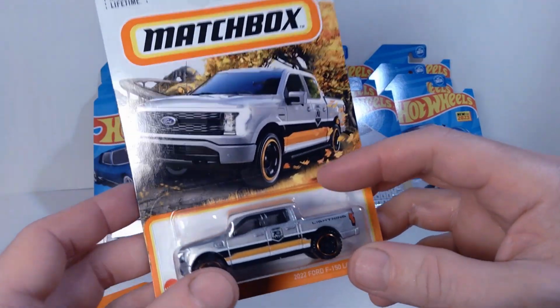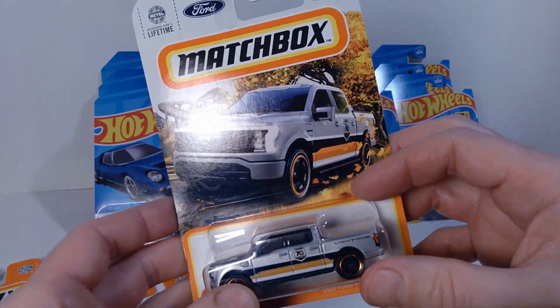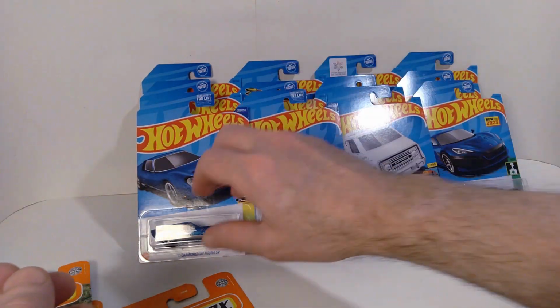So I believe all the ones that have this color scheme have this unique graphics on the top of it. So it looks very cool, and very excited to have that one in my collection. So moving on to the Hot Wheels, we'll start over here.